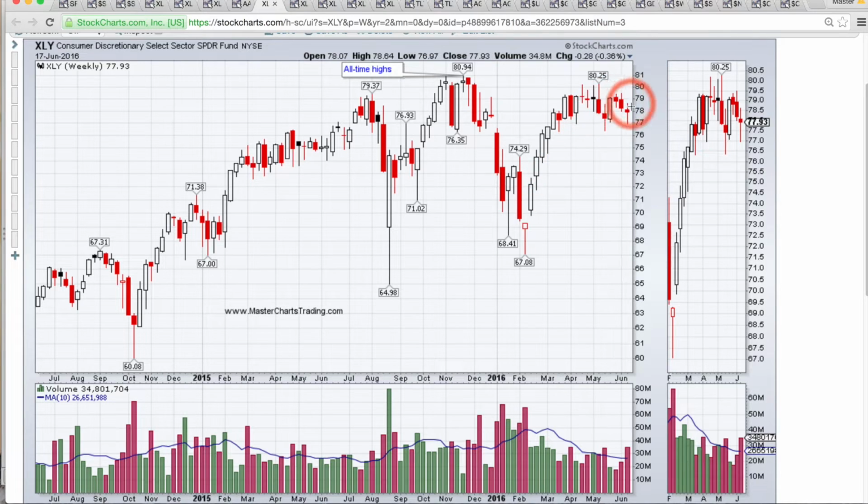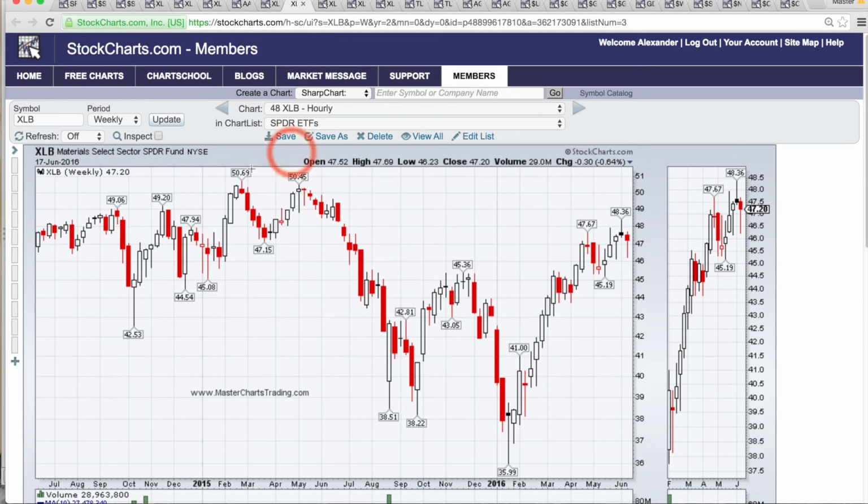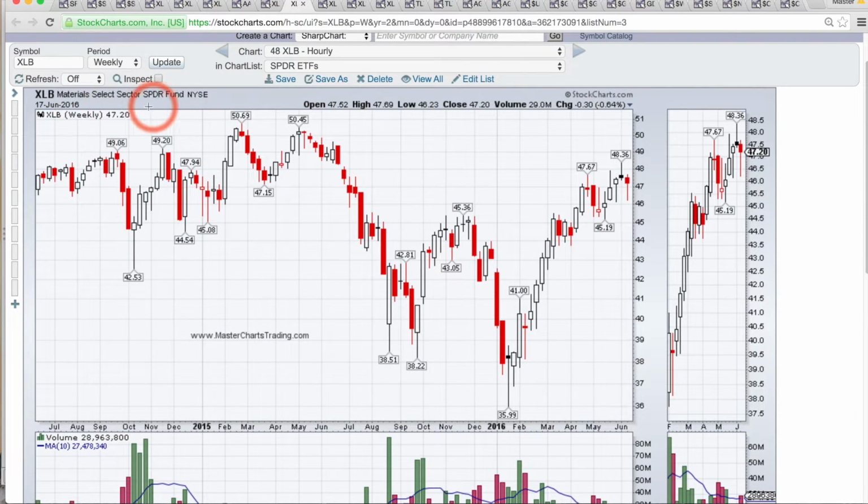So this is already kind of, you know, a lagging part of the market. So next sector is materials. Very small sector, it's about 2.5% of the entire S&P 500. But nevertheless, this was a strong rally, and we are kind of getting close again to all-time highs.